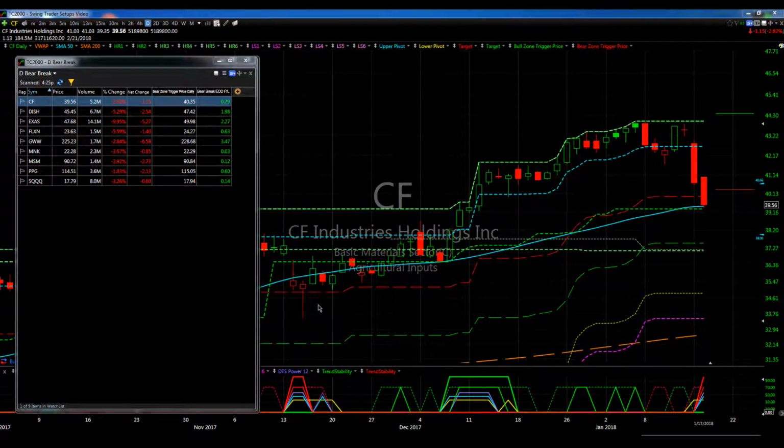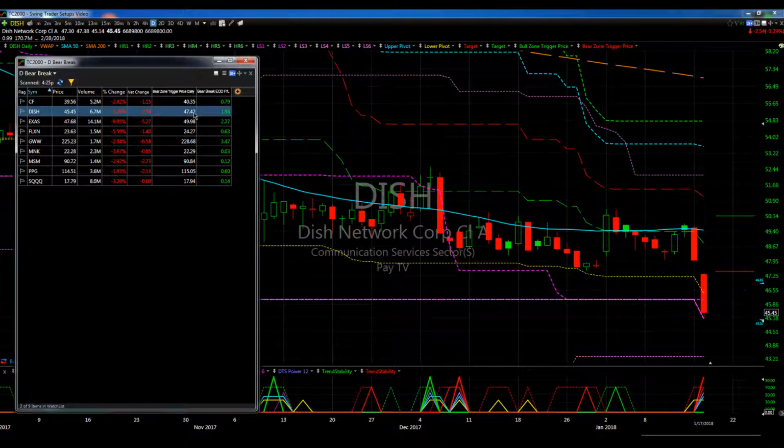Okay, we're back on the daily chart. We've got 9 stocks that came in today. Again, this is your price level you want to watch as we go down. That's the mark on the red line, and this is the P&L in today based on that price. Dish, for example, 198 below the trigger price. Down for the day was 254. This was a gap down stock, which gapped down pretty much right at that level.